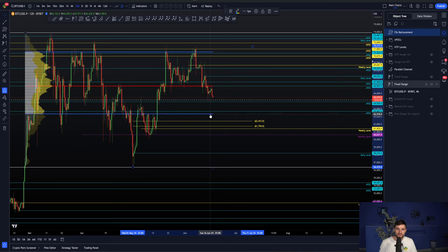You can see at the value area low, what do we have? We don't have the Fibonacci. You do have a naked point of control, $63,687. At this CC, the low of the CC, you have the weekly at $61,400. But at this point, you have lost the range point of control, the range value area low.